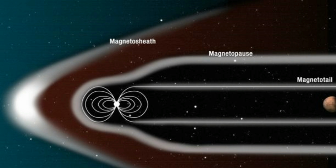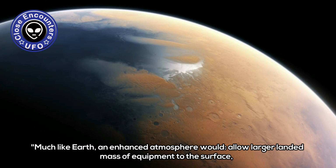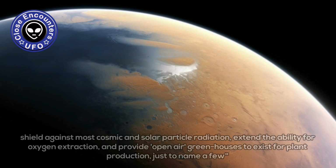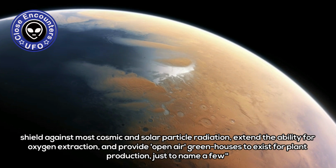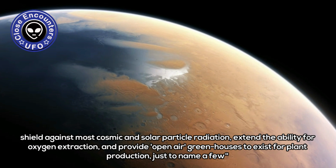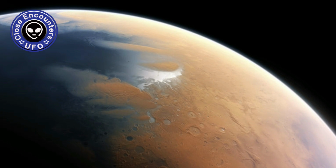The researchers intend to keep studying the possibilities to get a more accurate estimate of how long the climate-altering effects would take. If the concept does prove workable, there's no telling just how much it would alter the prospects of colonizing Mars in the future. "Much like Earth, an enhanced atmosphere would allow larger landed mass of equipment to the surface, shield against most cosmic and solar particle radiation, extend the ability for oxygen extraction, and provide open-air greenhouses to exist for plant production, just to name a few," the researchers explain.